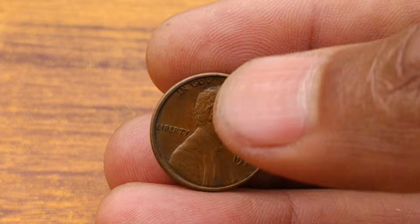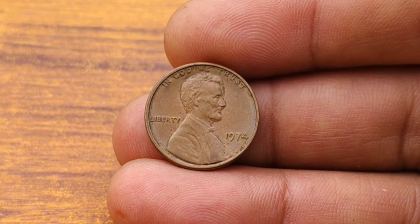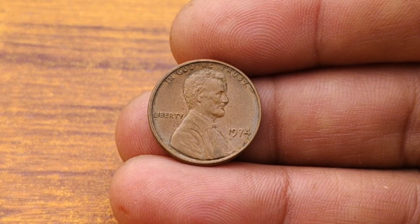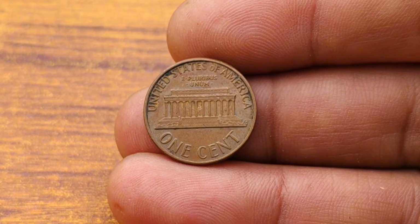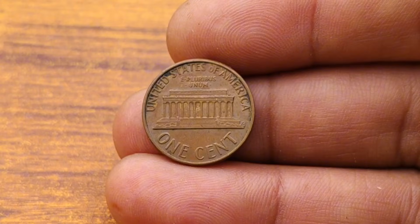The Lincoln Memorial penny was introduced in 1959 to commemorate the 150th anniversary of Abraham Lincoln's birth. This design replaced the wheat penny and featured the Lincoln Memorial on the reverse side. The obverse, of course, retains Victor David Brenner's iconic portrait of Abraham Lincoln, which has graced the penny since 1909.